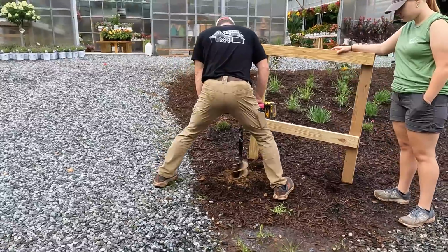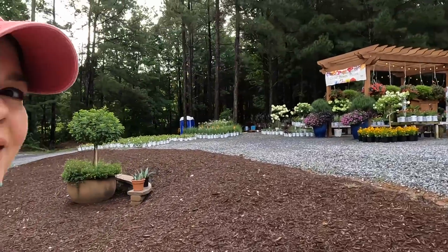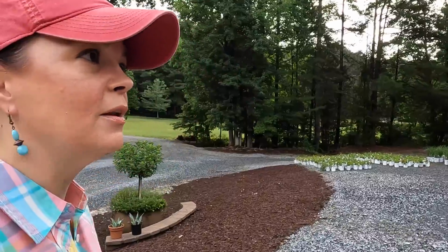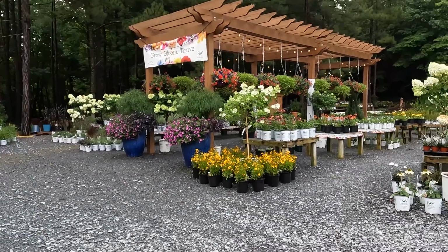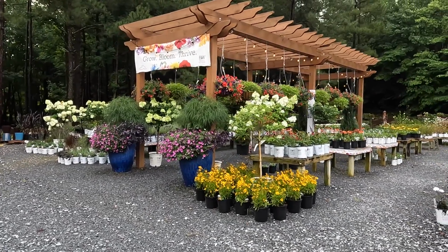So they're gonna finish putting that frame in the ground, and then we're gonna go ahead and move on up here so I can show you some fun things that are looking great right now. Here we are up at the pergola. One of the first things you're gonna notice are the limelight standards. They are coming into their own, looking gorgeous.